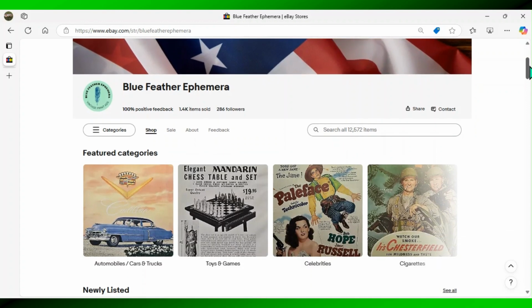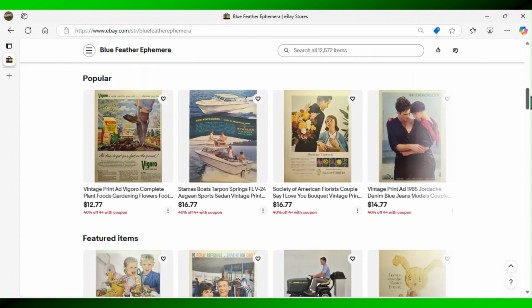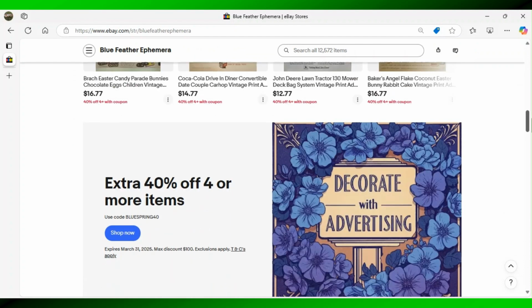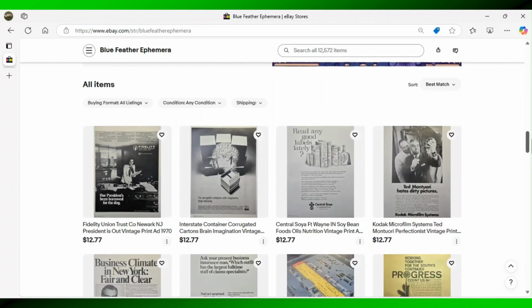And I've established categories in my store. Here's newly listed ads, popular ads, featured items. That's my current sale going on. And then you can look at the items in my store. Now, this is just all items. I'm not taking a category look right here, but as you can see on screen, each one of these is just a page from a magazine, and you can go back 30 years, 50 years.